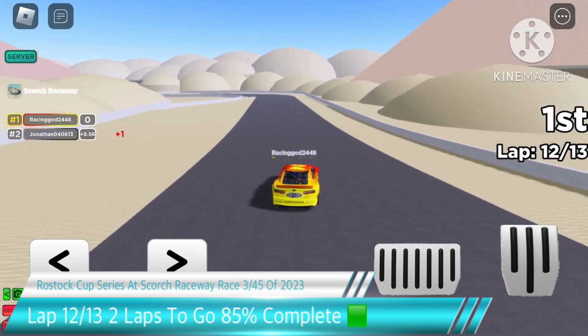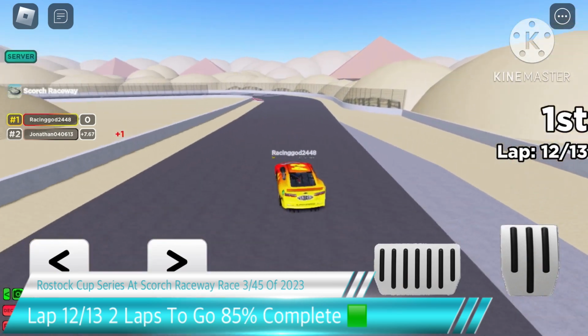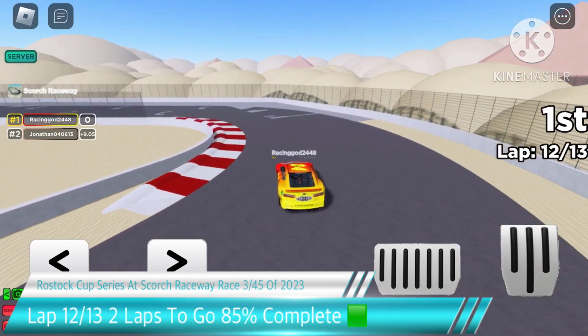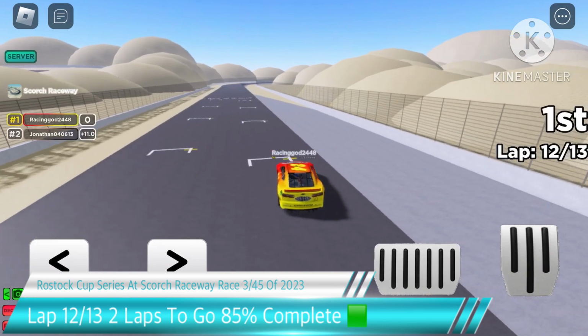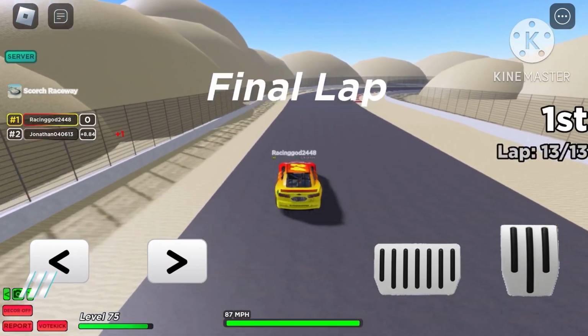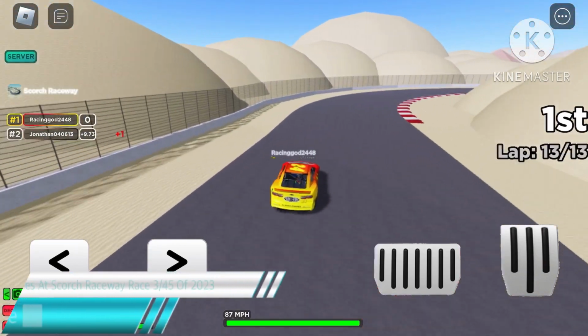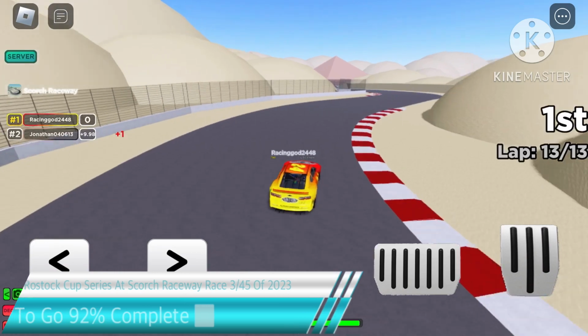Yep, there's Jonathan, just up ahead. Don't flip. Good. Come on, we can make it. We can make it. We're going to do it. White flag in the air. 1 lap to go. I find it ironic I'm racing in a desert as it's thunderstorming outside of my house, but, you know, we'll move on from that for now.